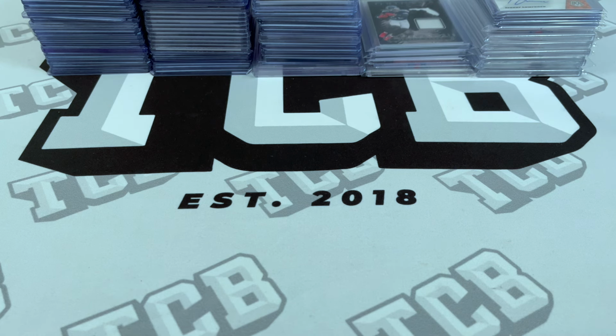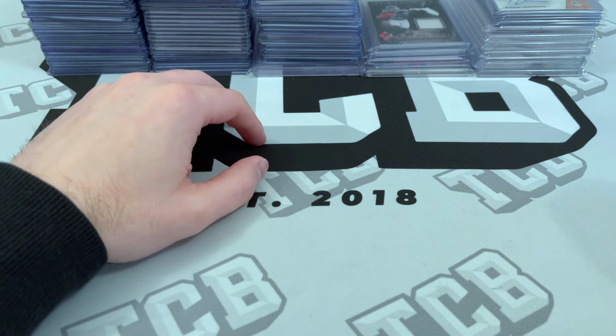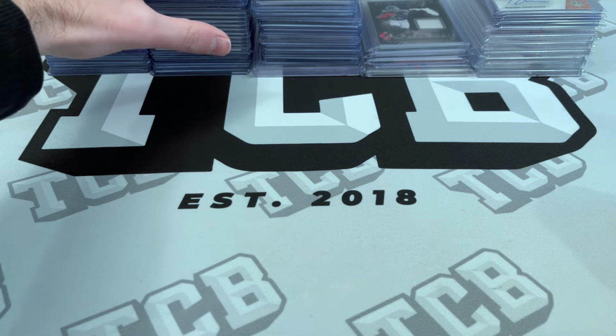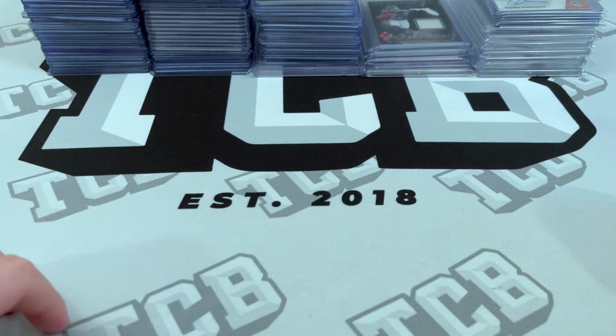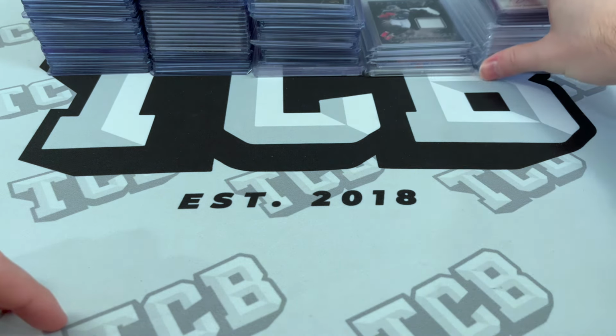And then that was it, basically. So I'll go through it. We got a couple different stacks here, and I'll explain them. We'll go over the cheap stuff first, what I consider stuff that I'm going to throw into my value boxes. And then we'll kind of increase from there.